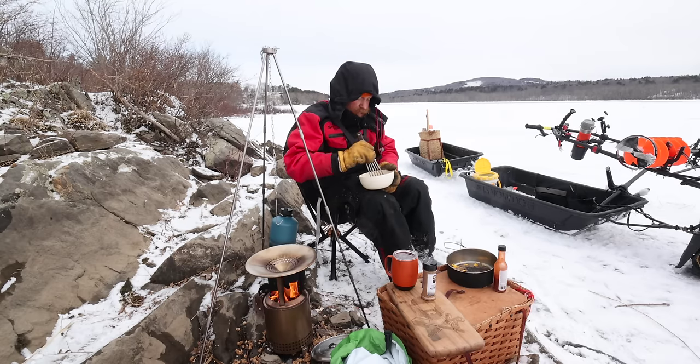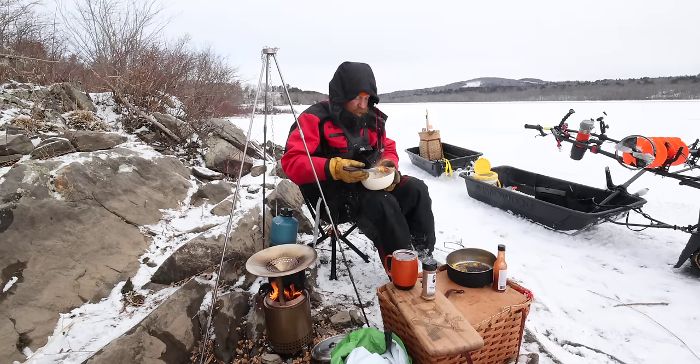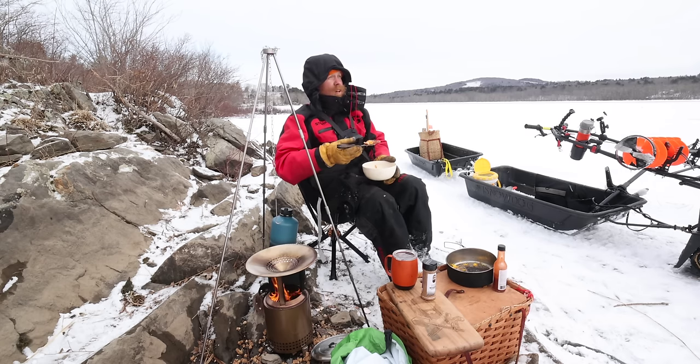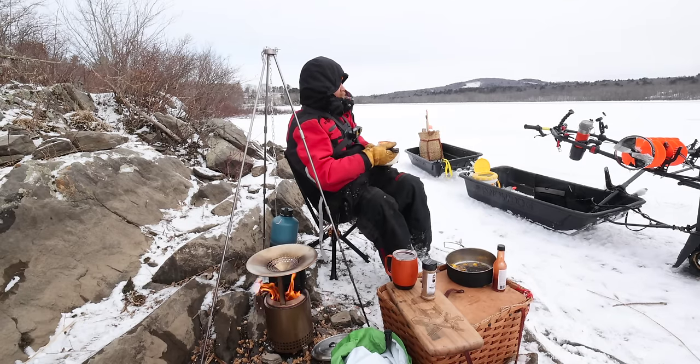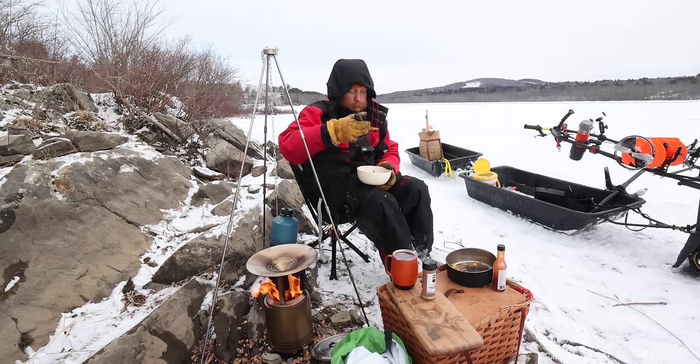It's not really just about catching the fish. I lost my chopsticks from last night, so I'm gonna eat with the spatula. It's not just about catching the fish. It's about the adventure in general, trying something new, you know? Doesn't matter how many times I failed to catch a fish, each time I've learned a little bit more.